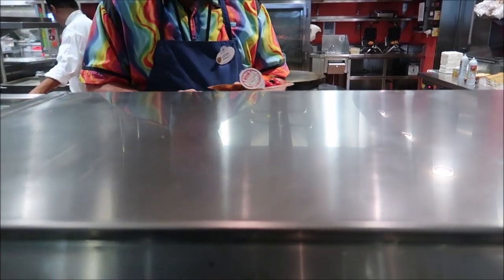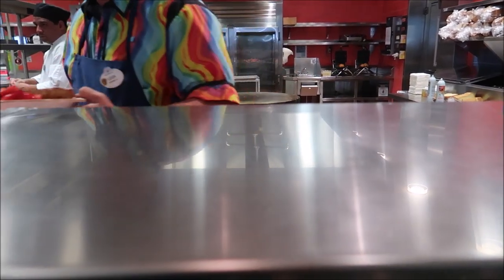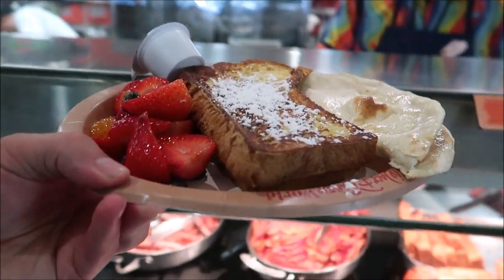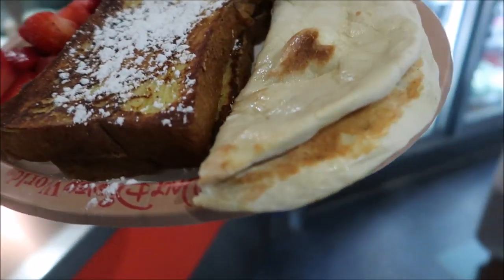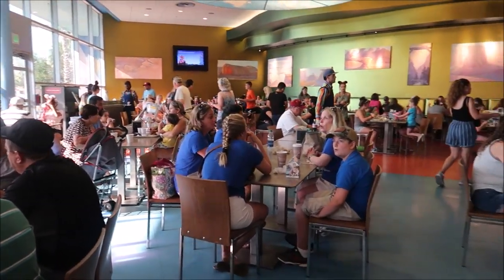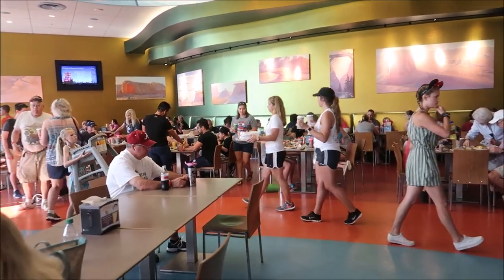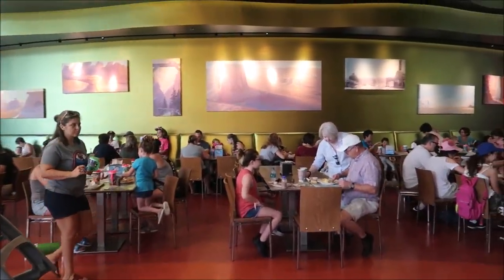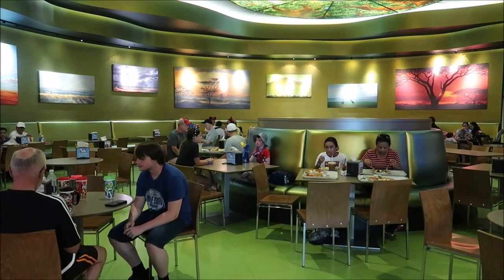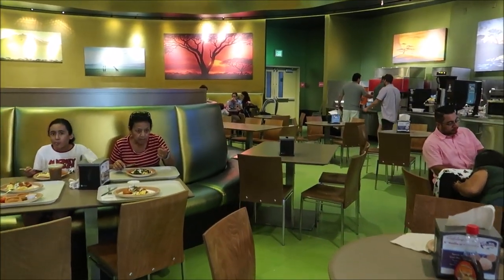Powdered sugar, yes. Oh boy, look at that. And that's the nana bread. I'm excited to try that. Now I gotta find a place to sit down and eat, but it looks way too crowded over here. I think I'm gonna go over to the Lion King section because it was really pretty over there. Oh yeah, way better over here. Look, there's actually tons of open tables.